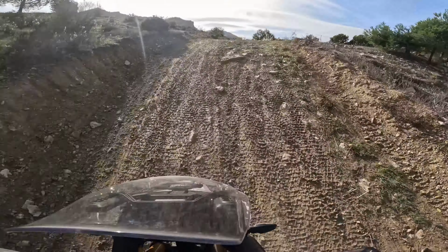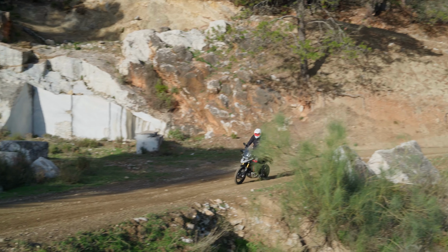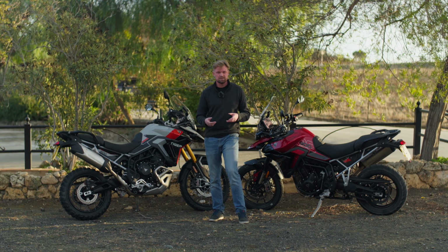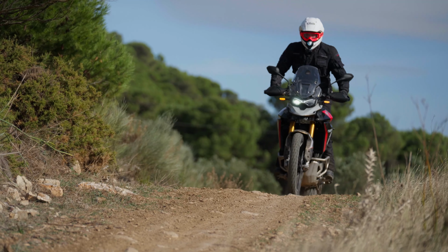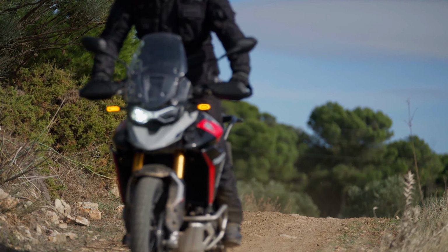You can just ride over anything basically, and it will just soak it up. I never felt like the bike was bottoming out. It wanted to skid and put the back end out a little bit, but then you never felt like the bike was out of control. It never really felt like it was hiccuping too much if you started to get a bit too confident in your own abilities. Now, I'm not a huge, amazing off-road rider, but I do enjoy it. And this bike made it so easy for me to just jump on and enjoy the ride.